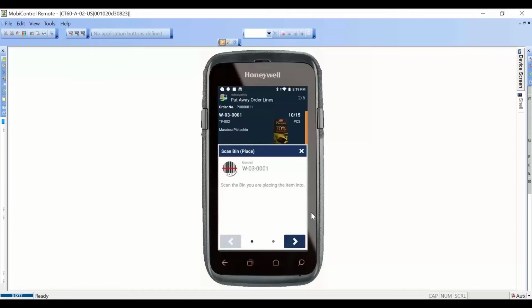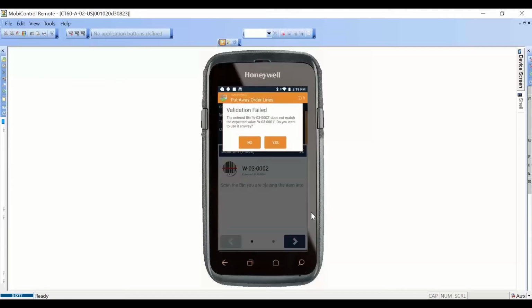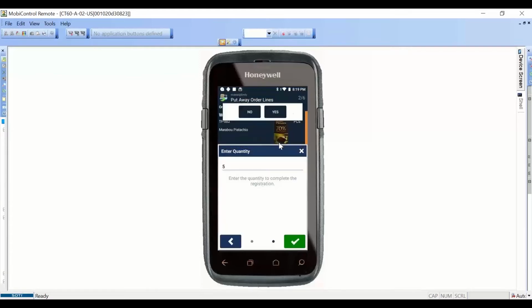So I can go ahead and scan a different bin. It'll pop up with this message. This is not an error message telling me that I can't do this. This is really more of an extra step of security, asking me if I'm sure I want to do this, because it's not what was expected. So I can just go ahead and click yes, and that will essentially just override it. And then, I confirm that there's 5 left, and I'm putting those 5 into this bin and click that green check.